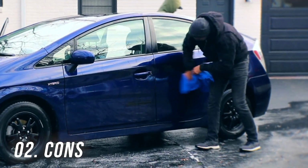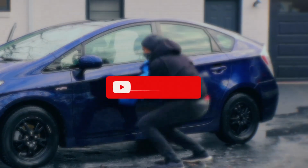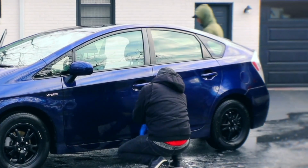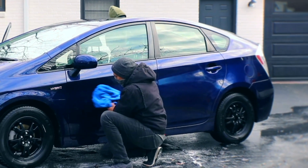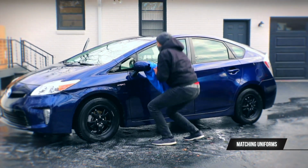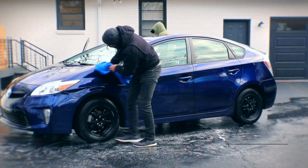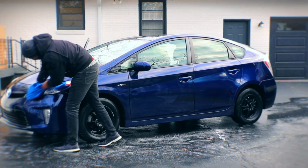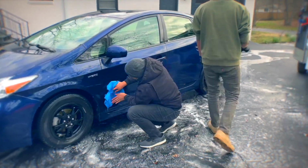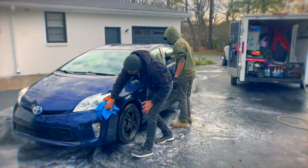Now, let me touch on a few things that I think could be improved to really ratchet up this particular mobile detailing business as well as many detailing businesses out there. The very first thing that I noticed when these guys showed up is that there were no matching t-shirts or uniforms. I'm not talking about cheesy uniforms where everybody has to look the exact same, but something that makes the biggest difference from a first impression perspective is having a t-shirt that says Wilson Auto Detailing or your specific logo on it, and everybody looks similar.